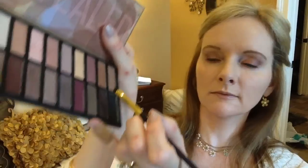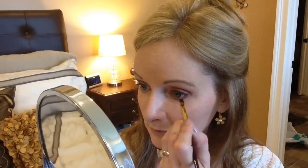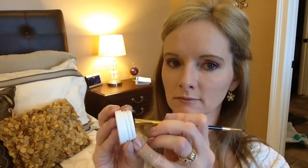This black shadow to line my upper eyelids, and then I'm going to go back in with the army green under my bottom lashes. Take that deeper coral color and go along my bottom lashes with that.